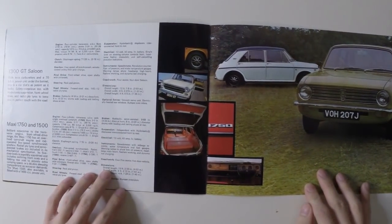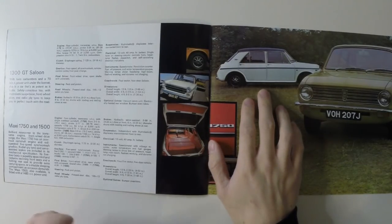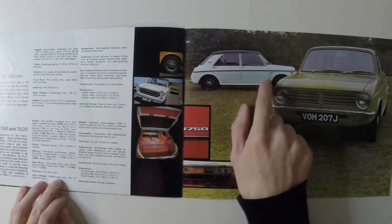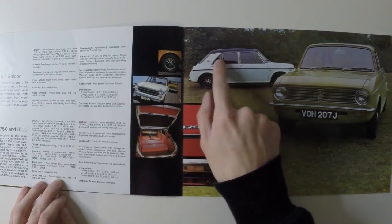Finally, for the ADO 16 is the Austin 1300 GT. This was a new addition to the range as a halo model to go alongside the Mini 1275 GT. 70 brake horsepower, twin carburettors and some very period styling touches such as the stripe, GT badges and the wheel trims and the vinyl roof.